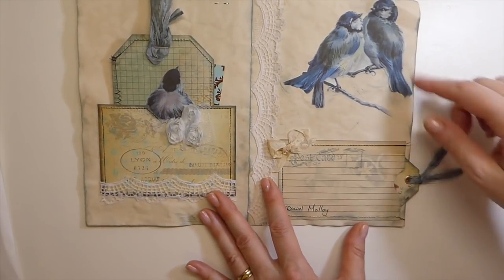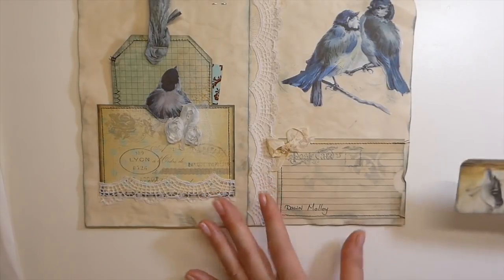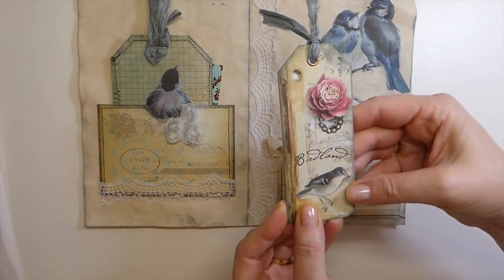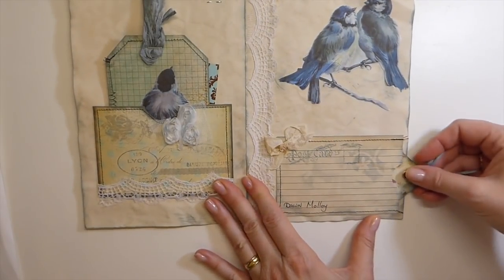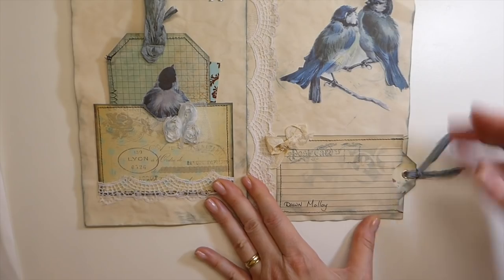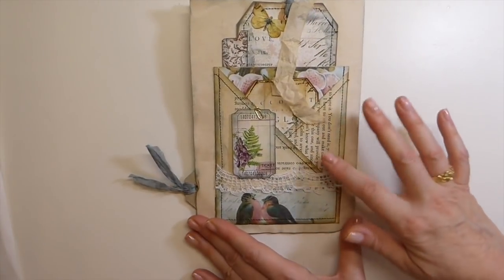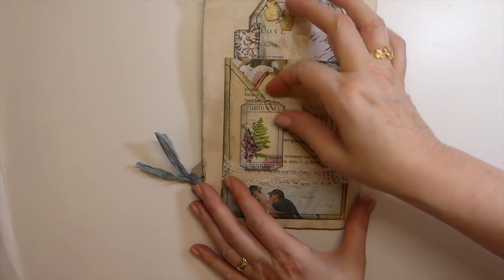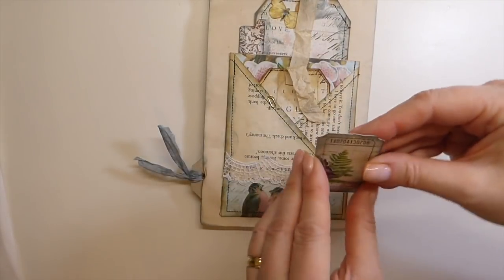That is wonderful. And again, the birds. I love birds. That's a beautiful tag. Birdland. So then she's got a nice little pocket here on the side so that this will hang over, which is nice because that way you'll have more texture. And then I love this. This is a book page she's created a pocket with. And she's tucked in these little tickets here.